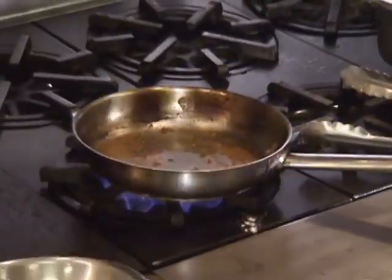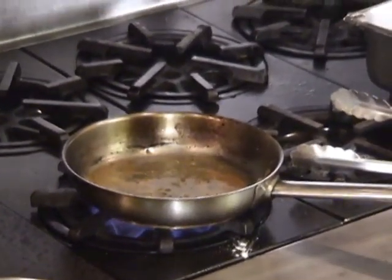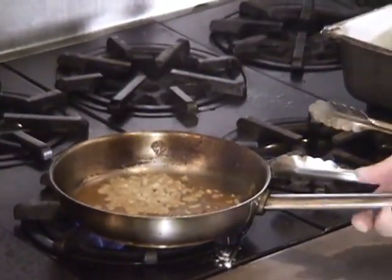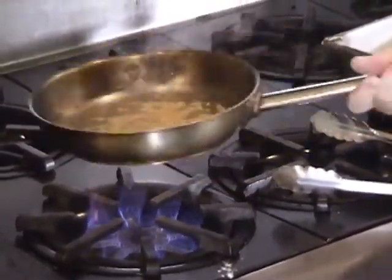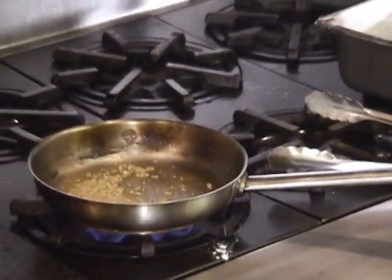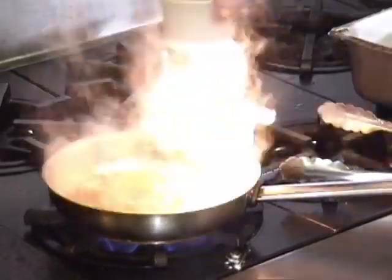Now you have to start sauteing the soft items. The first thing we're going to saute is our shallots. Shallots are kind of like an onion as far as flavor, but more intense. We're looking for a nice golden brown color in our shallots. Next step is we're going to deglaze it with some white wine, about a cup of white wine, which we add to the pan.